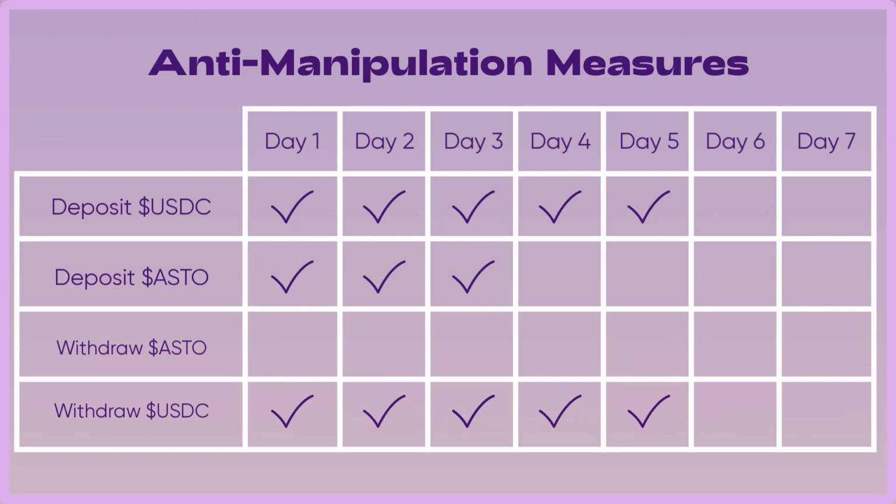On day 6, withdrawals will be limited to 1 withdrawal of up to 50% of one's deposited USDC. On day 7, only 1 USDC withdrawal will be allowed within the limit, which will linearly decline from 50% of one's deposited USDC to 0 as the day goes on.